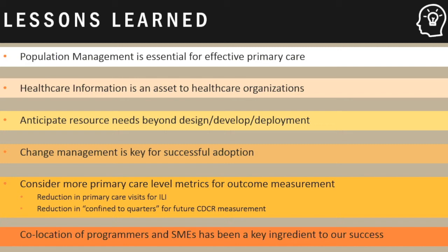And then last but not least, which is what I said earlier, I think the secret sauce to our repeated success is the co-location of your informatics programmers with your informatics clinical SMEs, to really produce high quality tools that will be easily accepted by the end users in a much more efficient timeline.